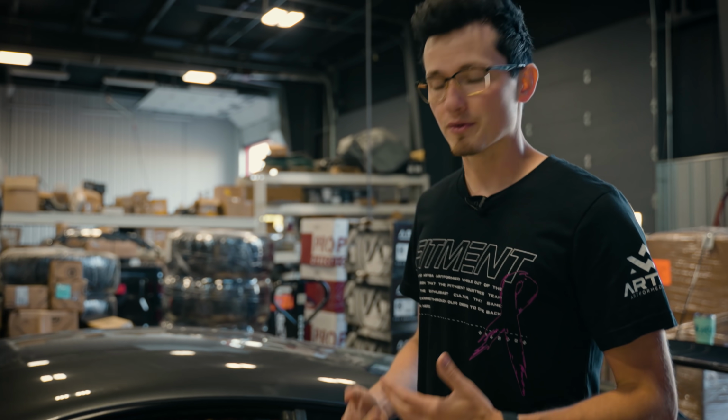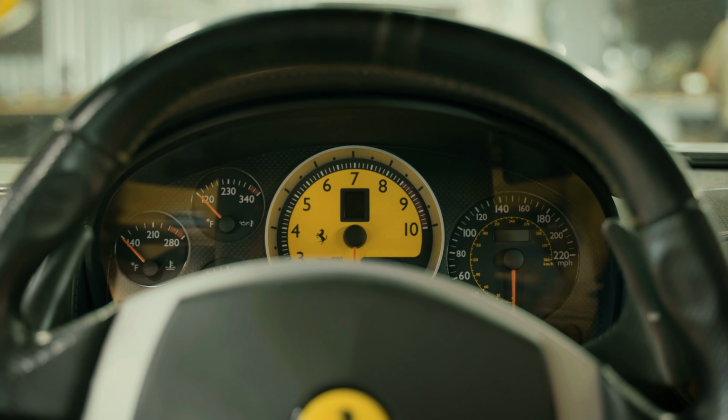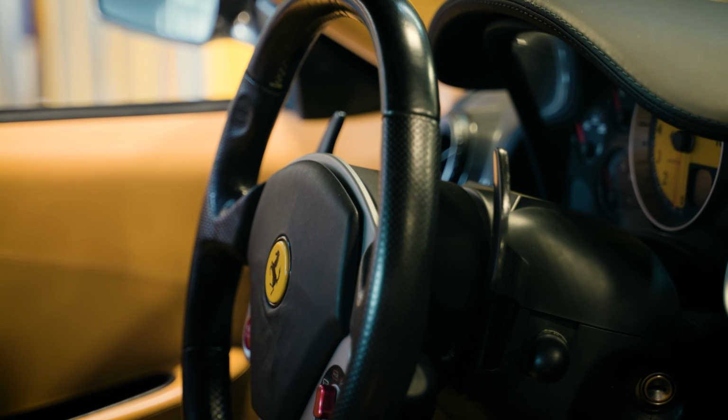We're actually gonna be partnering with them for a center console change and a steering wheel change, because the steering wheel on this thing is equally rough, dirty and moist. Is there a word for dirty moist? Doist. Yeah, it's just rough.